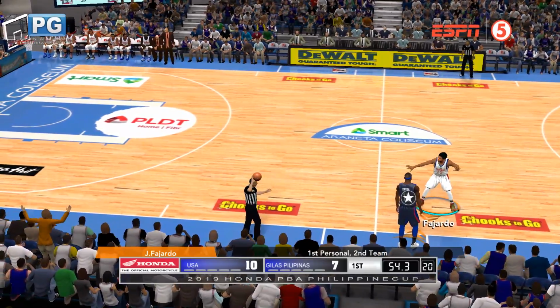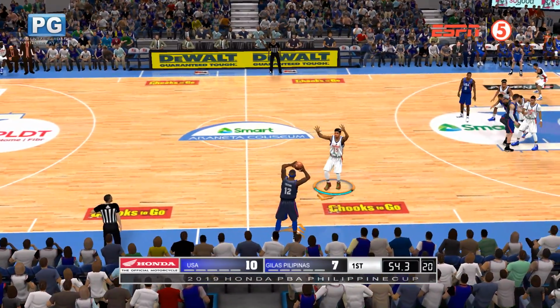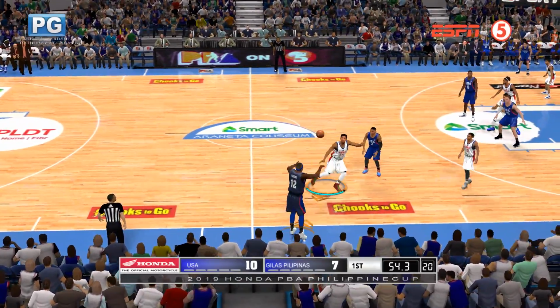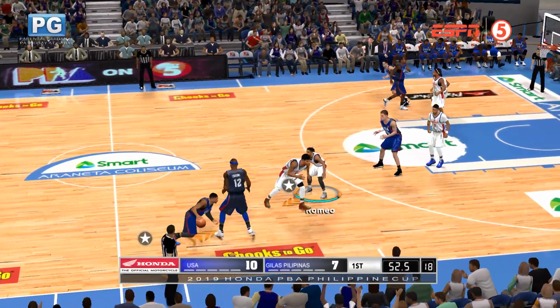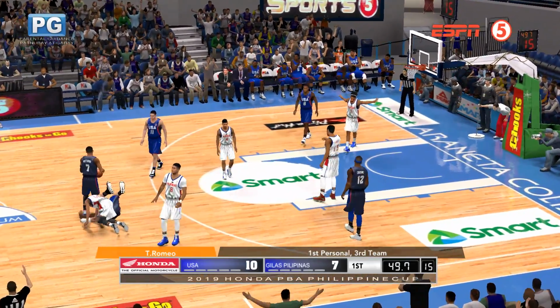That's his first personal foul. Second team foul. Cousins, the pass to Westbrook. Griffin sets the screen for Westbrook.